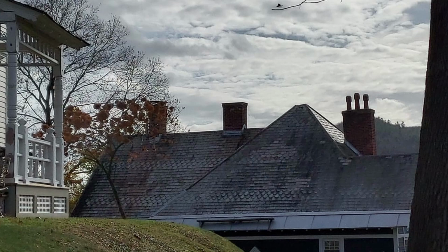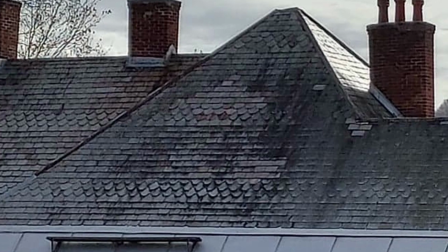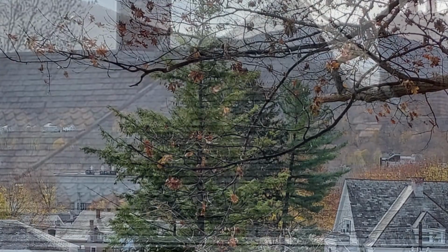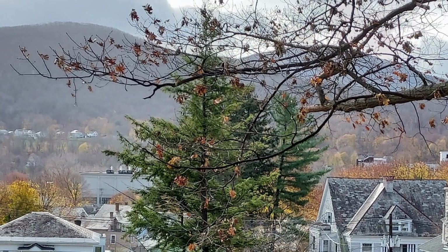It was a fun day with the family driving around to admire and photograph the many slate roofs that are still functional and always beautiful. I hope you enjoy them as well.